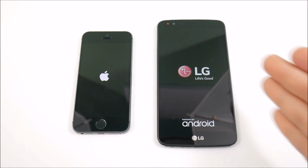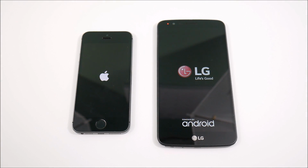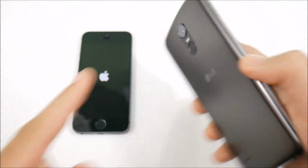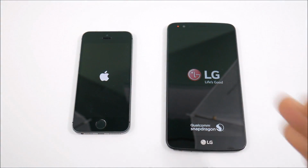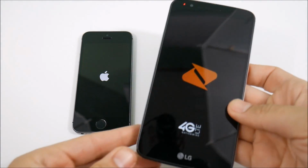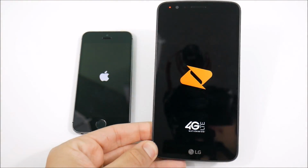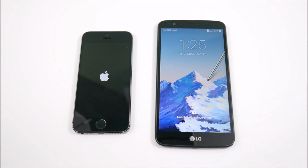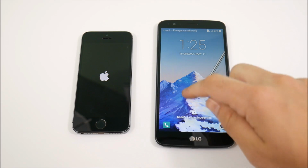The LG Stylo 3, I'm just going to name a few of the key specs. I'm not going to go too technical here. A 5.7-inch 720p display, a 13 megapixel 1080p camera on the back, 3 GB of RAM, and a 3200 milliamp hour battery, shipping with Android 7.0 Nougat. This is a Boost Mobile device. You have to be on Boost Mobile to pick this one up. Currently in the US, you can also get this under the name LG Stylus 3. This is for the international markets.